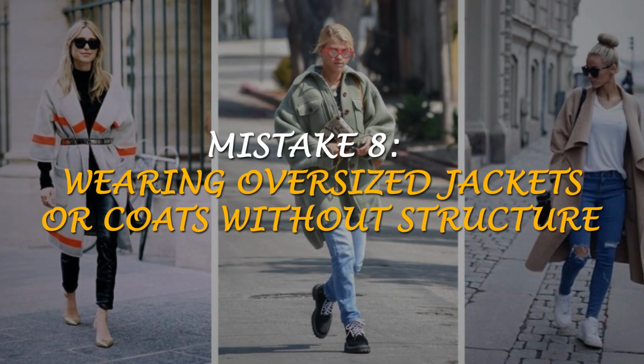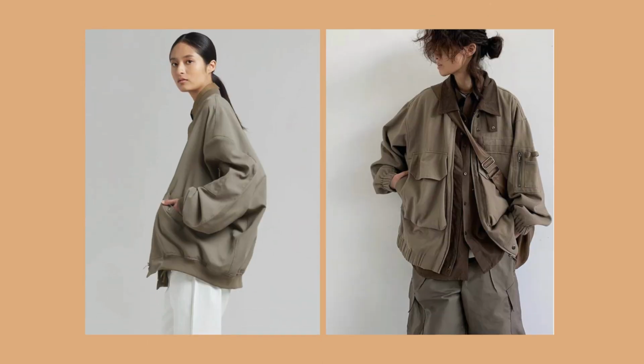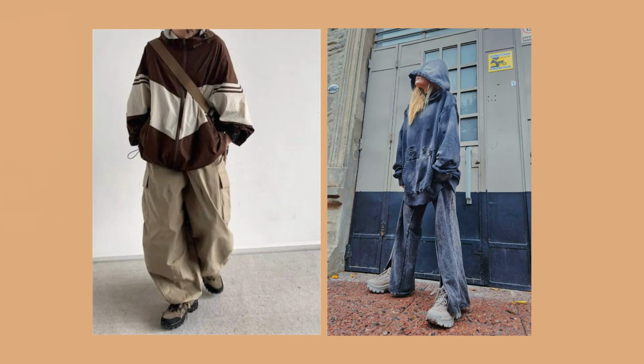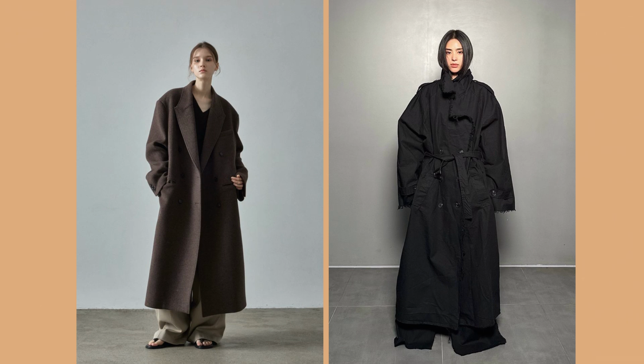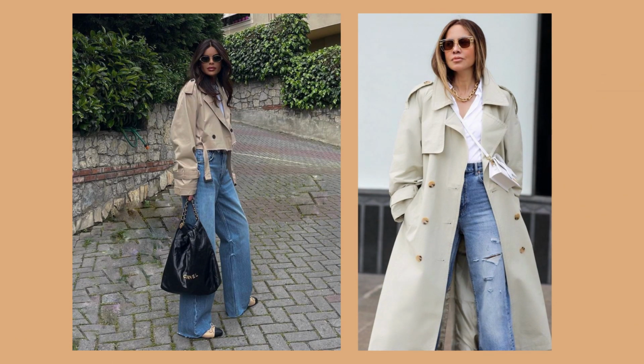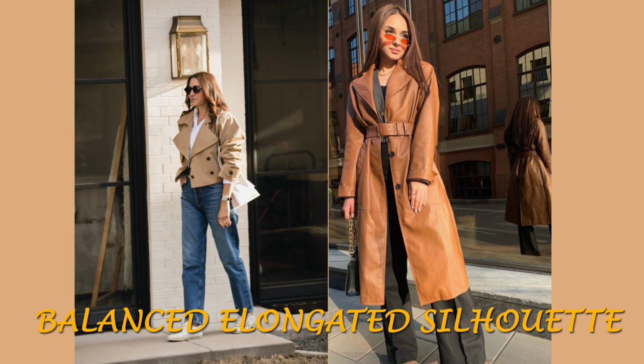Mistake 8. Wearing oversized jackets or coats without structure. Oversized jackets can make you look like you're playing dress-up in your dad's closet, cute, but not exactly flattering. The extra fabric hides your natural shape and overwhelms your proportions. Choose cropped jackets or tailored coats that hit at your waist or hips. These styles define your waist and create a balanced, elongated silhouette.